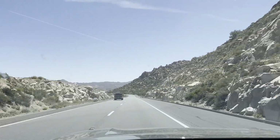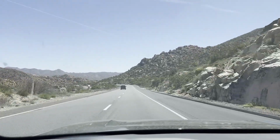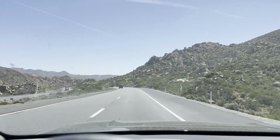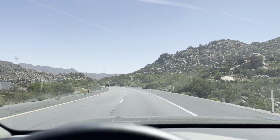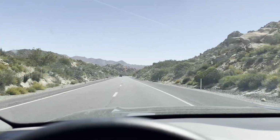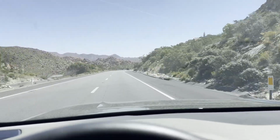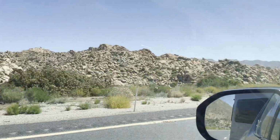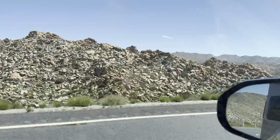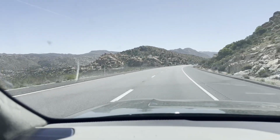I love this area through the rocks. It's pretty cool. It's a rock slide area. We'll keep an eye out for boulders coming our way. But isn't this cool? It's almost solid boulders right there. Not much, except for boulders. Big rocks. Yeah, these are big rocks too.